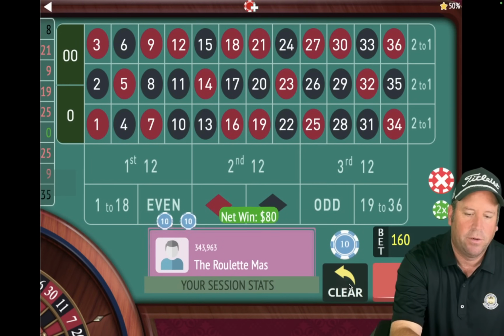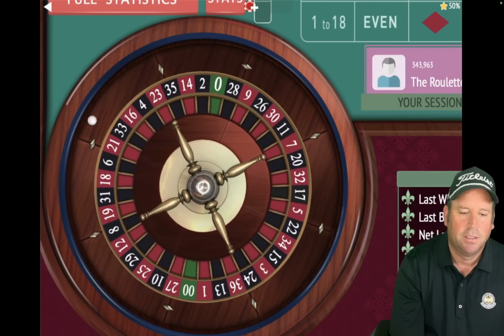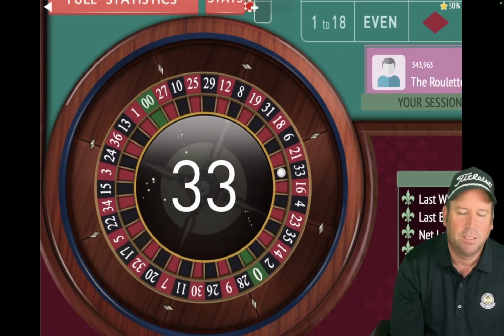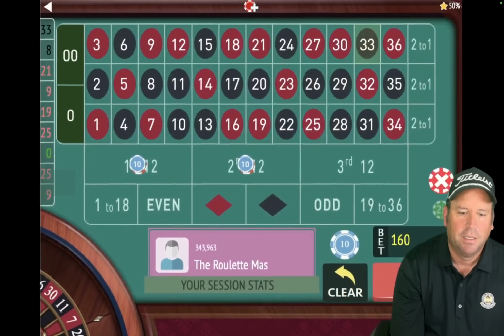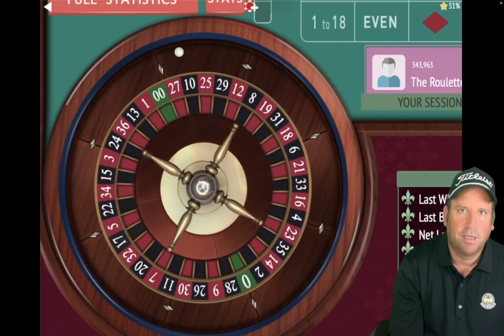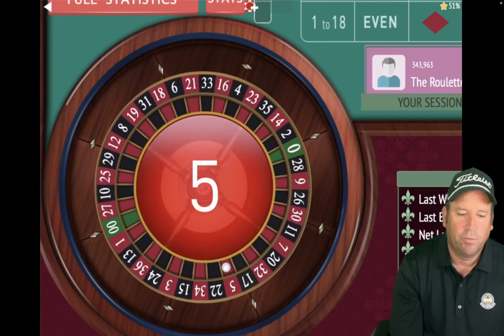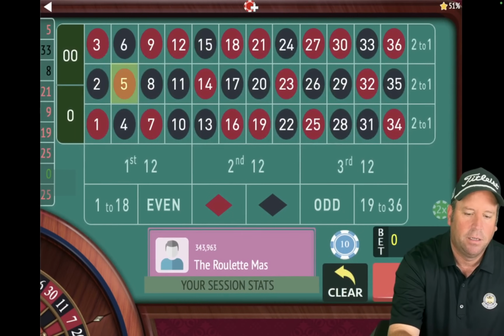Okay, we're up 130 already. Here we go again. Let's see what we get here. That's a loss. That's a 33 black. So we're going to be at 90 when we resume. And let's spin without betting. Make sure we don't have multiple losses in a row. And we do not, so we go to 90.